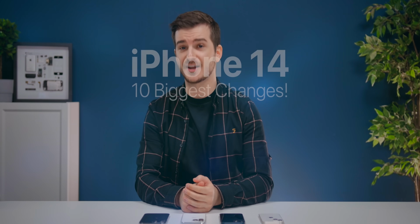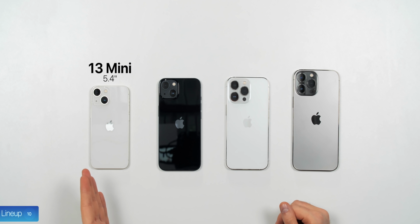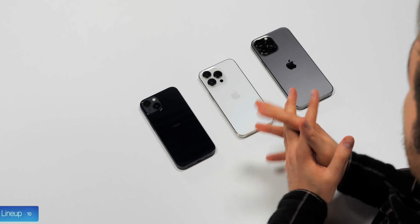Number 10, the lineup. So here I have the iPhone 13 lineup, which features the 5.4-inch iPhone 13 mini, the 6.1-inch iPhone 13 and 13 Pro, and the 6.7-inch iPhone 13 Pro Max. The iPhone 14 line is set to drop the mini model entirely, the main reason for this being sales. Despite a lot of initial interest in the smaller model, people just went for the larger ones instead.